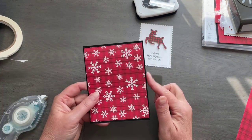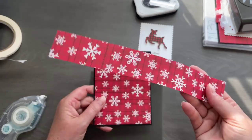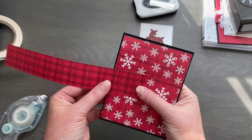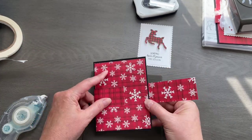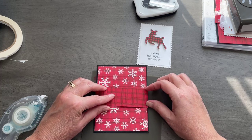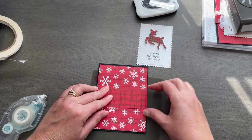Then when you die cut, or when you're cutting your DSP at 10.5 by 8, you end up with a leftover strip. So let's use it. The leftover strip is 1.5 by 10. And I'm just going to wrap this around. This is what we would call a little belly band. And that way it's going to match. So now your inside matches your outside, and it's pretty.